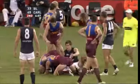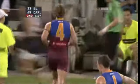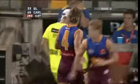Tackle count this quarter, 12-7 in favour of the Lions, as Travis Johnson comes off just to cool the head. Yes, and good to see him fired up.